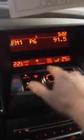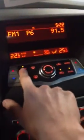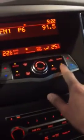The vehicle starts up. It's got a beautiful instrumentation cluster. You can see here that it only has 58,000 kilometers and change on it, so still under 60,000 K. This vehicle does have dual zone climate control, right? So to turn it on, you hit the auto button, so the light's on like it is. If you want the dual on, you press the dual button, so this lights up.